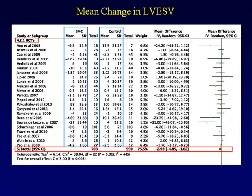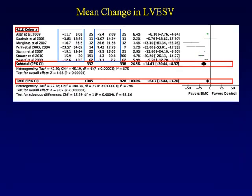We also examined the effect of bone marrow cells on end-systolic volume, and this is the data from the RCTs, which shows a reduction in end-systolic volume by about 3 mL. If we add the cohort study as well, the number goes up to approximately 6 milliliters. So if there is a reduction in LV systolic volume by 6 milliliters, that actually indicates that in patients who receive bone marrow cells, their systolic function of the heart has improved.